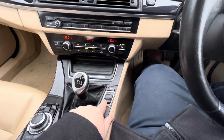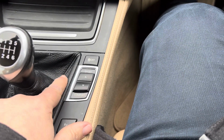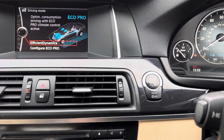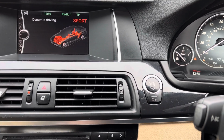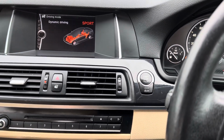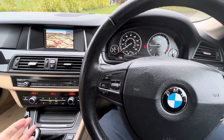And this particular one has got the optional driver control system on it here. So you've got the dynamic driving system, where you can set between comfort settings on the car. Come up on there now, Eco Pro, Comfort, and a Sport system. So that actually firms up the way the car drives, the way the car handles. It changes the throttle response on the car and gives it a more sporting drive when you want it.